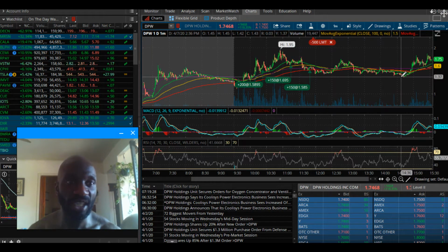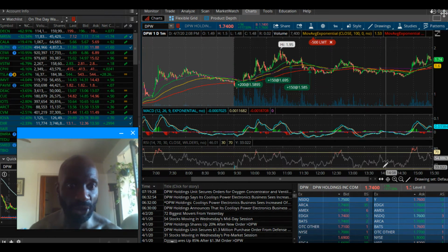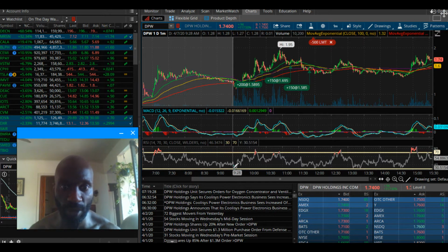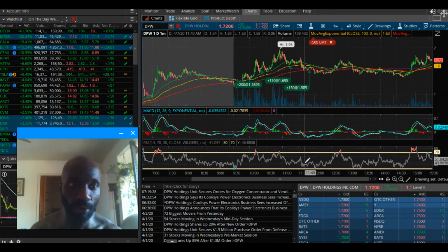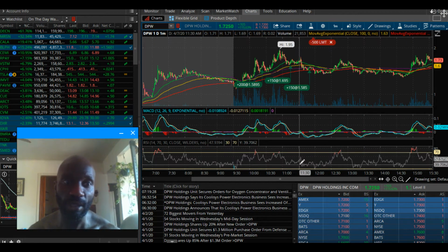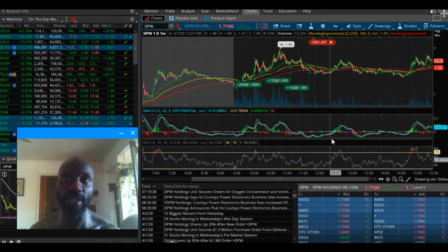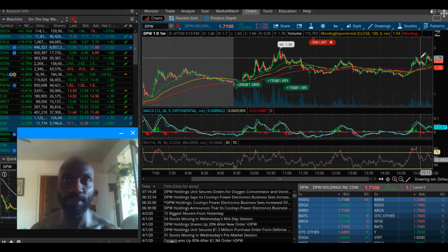Once it hit the support area, and no time throughout this day, except right when the market opened, was the stock ever oversold. So that was another factor for me, that it wasn't oversold any time during the day, so it still had some opportunity to go up. So this is DPW.